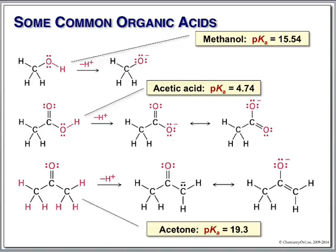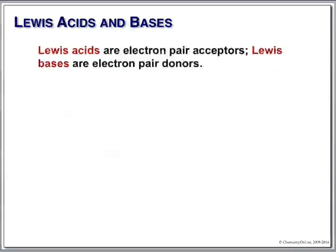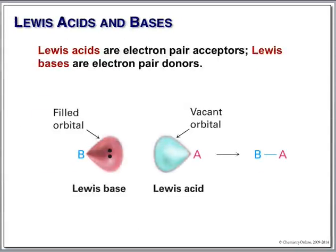Okay, there's one more bit of general chemistry review we have to do, and that is to talk about Lewis acids. Yes, this is the same Lewis that drew the dots. Lewis devised his own acid-base theory that's actually much, much more general than the Bronsted theory. Bronsted was just proton. Lewis said, a Lewis acid is anything that can accept an electron pair.